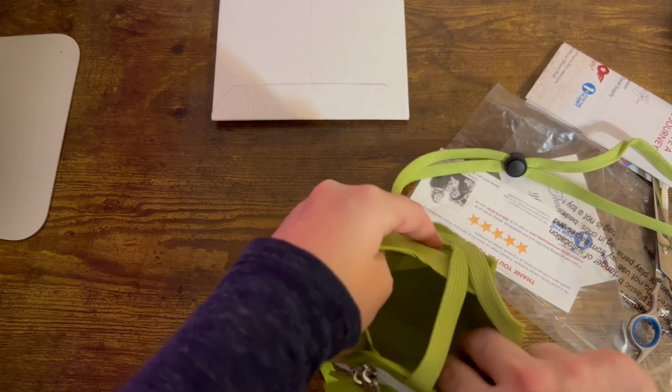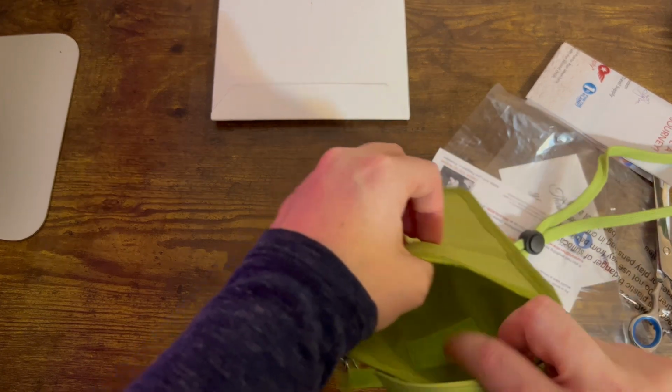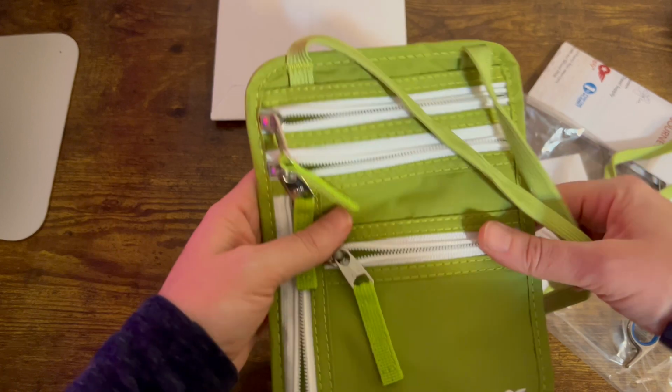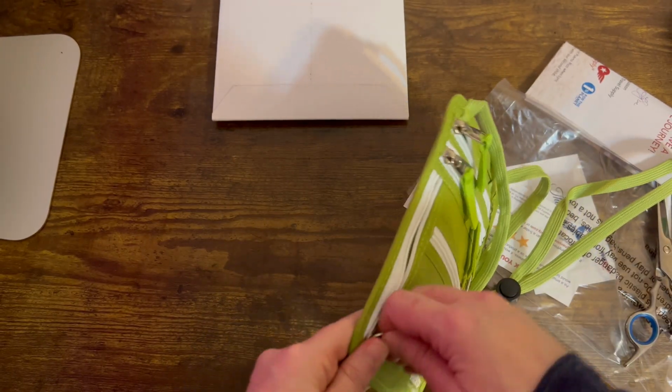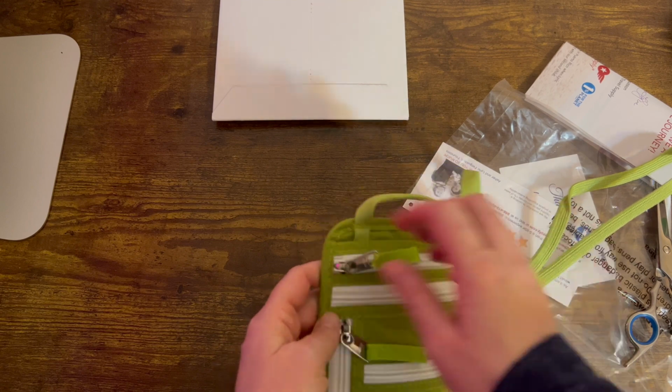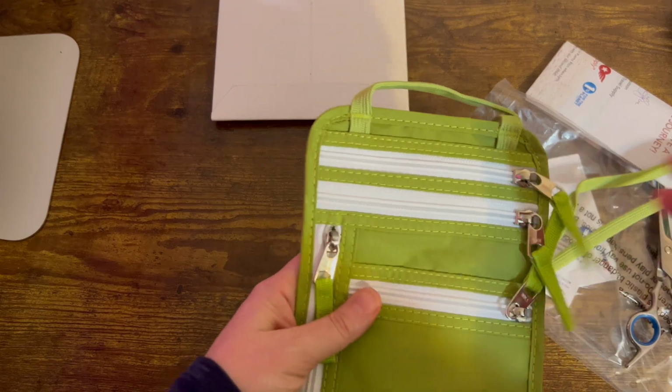There's an open pocket back here also that closes with Velcro. I really do like this case. I think it's absolutely adorable and such a safe way to carry your stuff when traveling in the airports and such. I love this thing.